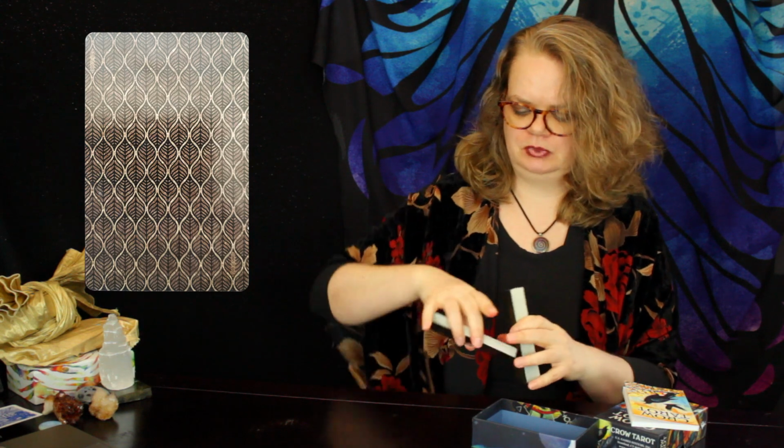And the back does have this very reversible pattern, this kind of Art Deco abstract feather pattern, which is very, very reversible. You won't be able to tell reversals on this.